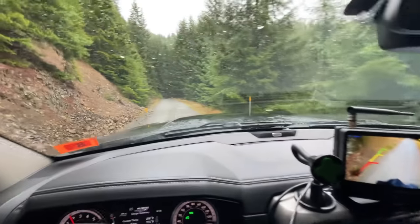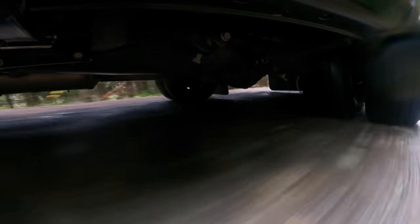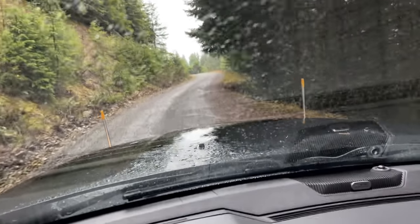We're getting some washboard sections. Not too bad so far. Washboard always seems to be the worst going uphill or downhill.